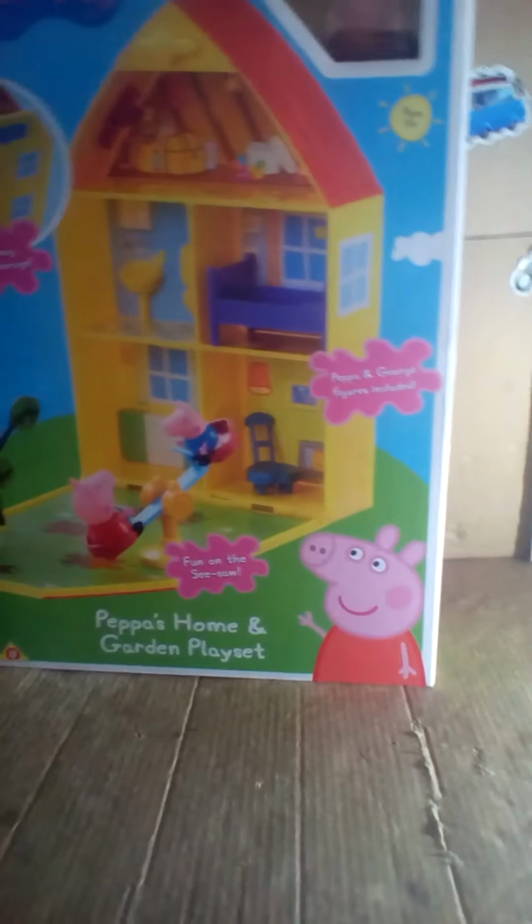figure, as you can see. And this is very big. Let's look at the back and see what sets we can collect.